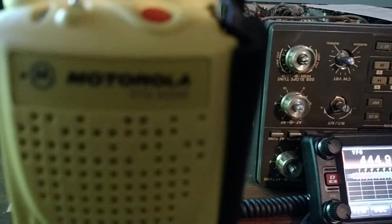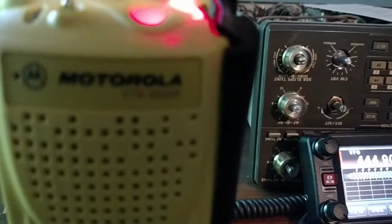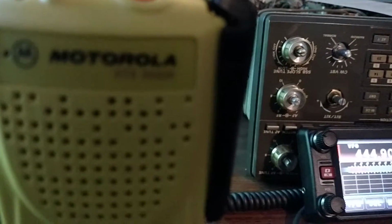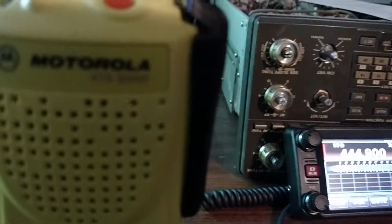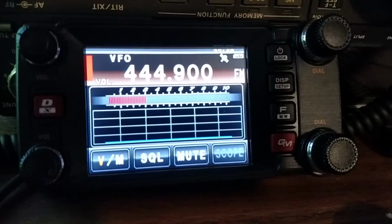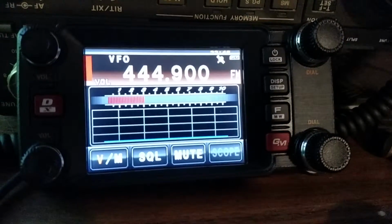Okay guys, this is the noise that I hear. It's like clockwork, every about 15 seconds or so. No matter transmitting UHF, receive UHF, in or out of my vehicle, I get this noise.